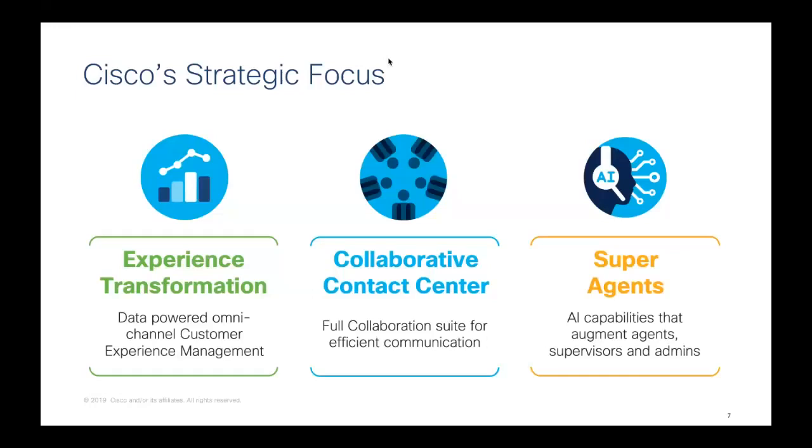The second pillar of our focus is the collaborative contact center. If agents are working in silos, not every agent will have all the information available based on experience. Some agents can be new, some can be old and experienced, and can handle certain situations. So how can you bring the combined expertise of all the agents, all the supervisors, and even enterprise employees who are not part of the contact center, into the contact center as and when required? That's the collaboration that we're talking about. I will talk about the tools that we use in a subsequent slide.